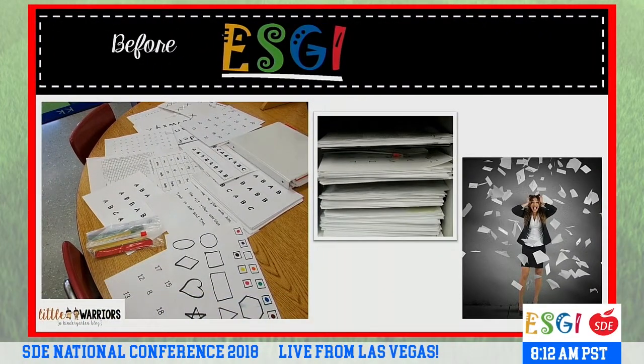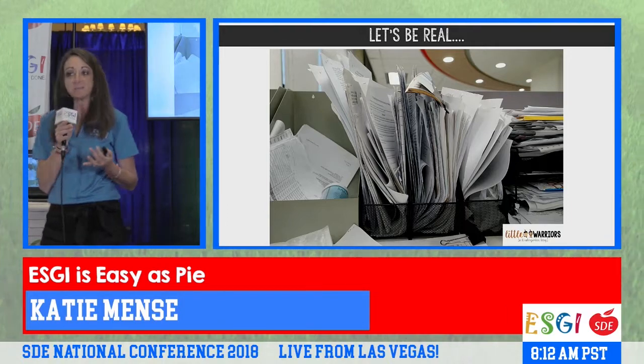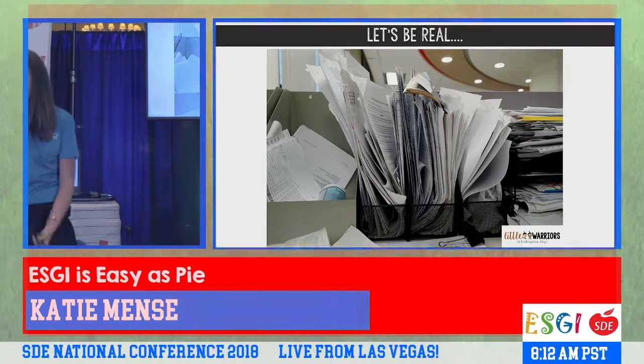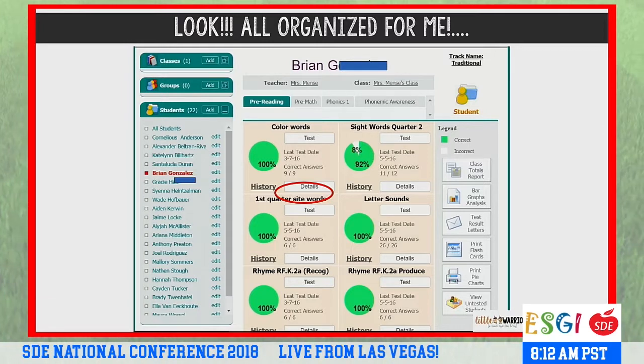So this is what testing used to look like in kindergarten. You had all kinds of papers everywhere. You would draw out your shapes and your colors, and you'd test the kid. Then once you'd tested them, you'd go to the next kid and you'd be like, "Where's that paper?" And then you'd have to end up drawing it all over again. I would like to say that my papers were very nice and stacked and organized, like in the picture in the middle. But let's be real. My stuff was more like this, if you can imagine. So that is what I like most about ESGI. Now it keeps all of that organized for me.